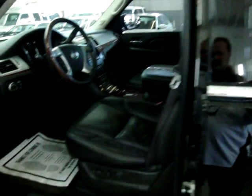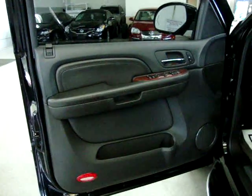Let's go ahead, get inside, get it started. It's Black Raven on the interior. Before I sit down, let me pan over the seating area so you can see it's in great shape. There's no burn holes anywhere in the seats, door panels, headliner, carpeting, dashboard, and there's no odor of smoke, so it looks like the previous owner was a non-smoker.